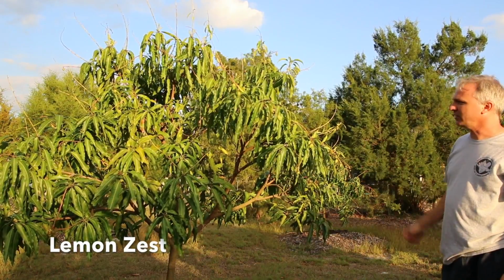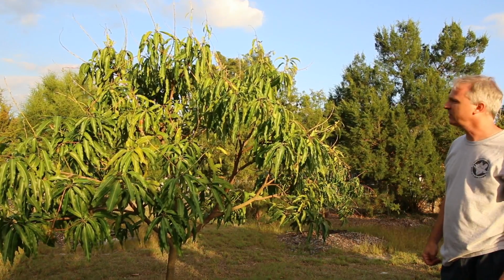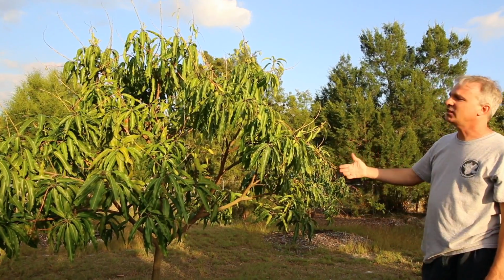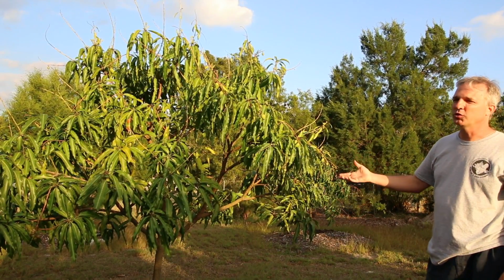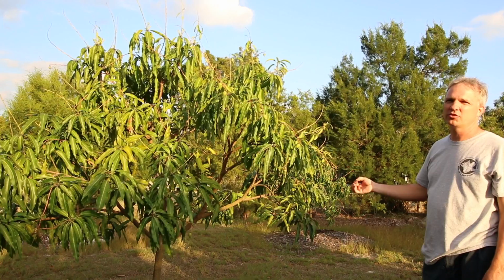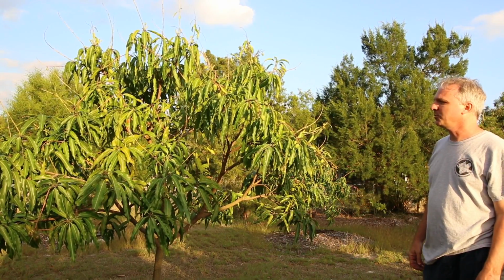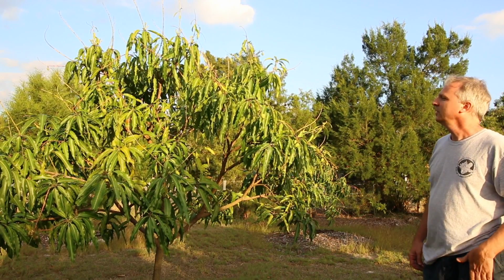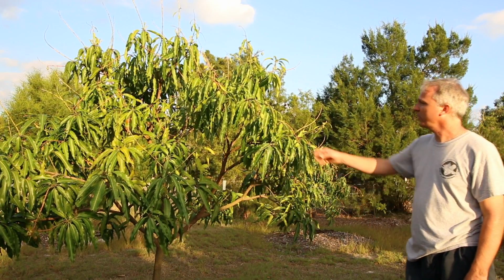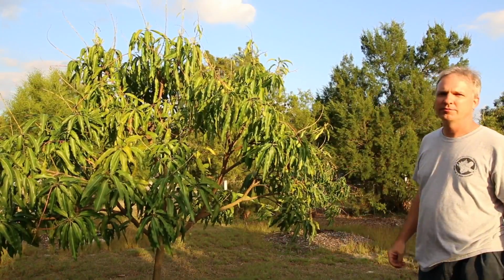But Lemon Zest, again, it's an excellent one. A lot of people, it's one of their favorite of the newer varieties. And you'll see a difference though in mangoes as your tree matures. A young tree may produce fruit that really isn't up to the quality of the tree once it's full grown. So you really need to give a tree a couple rounds of fruiting before you really make a decision on it. So far this one's been pretty good. It's just, to me, a little too lemony. I like a sweet mango.